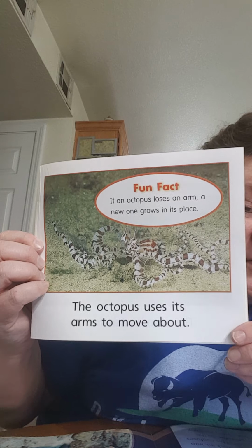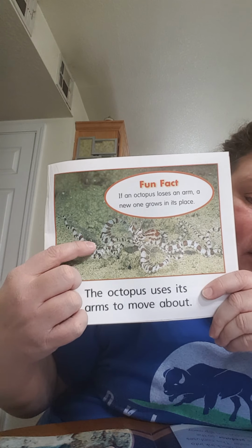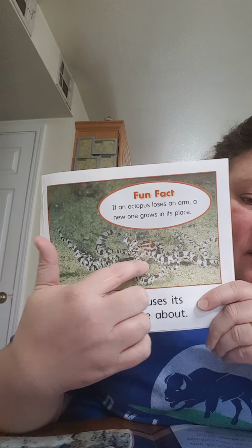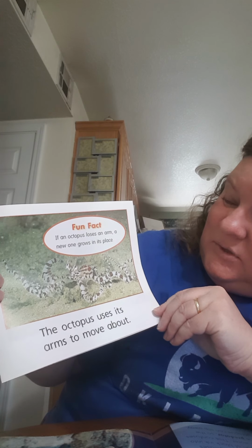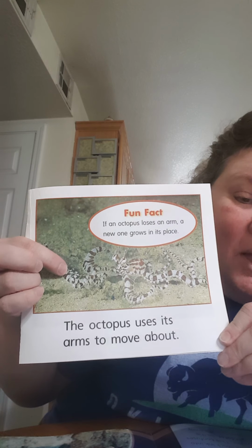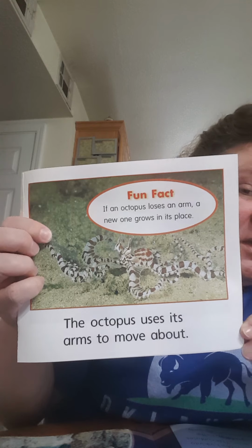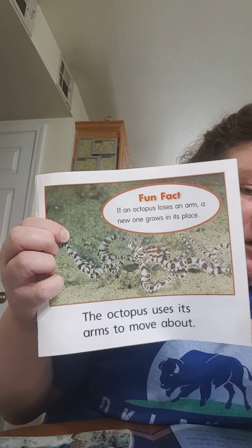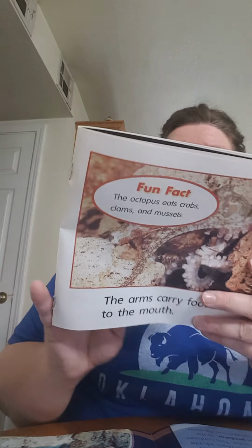The octopus uses its arms to move around. So look how it uses, they call them arms instead of legs. They have arms that help move them around. If an octopus loses an arm, a new arm will grow in its place. Isn't that interesting? There is another animal that lives in the ocean that does that, and it is a starfish or a sea star. But if it loses an arm, it will grow a new one. Interesting.